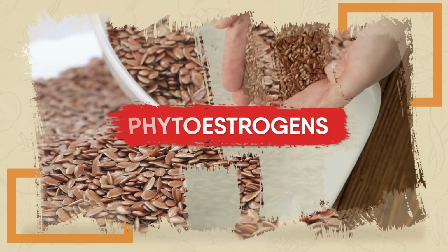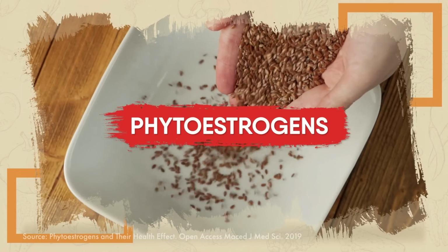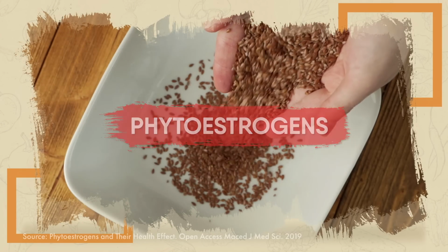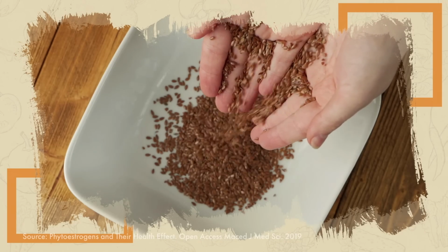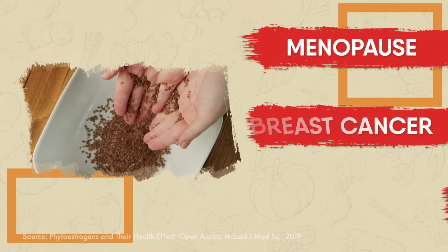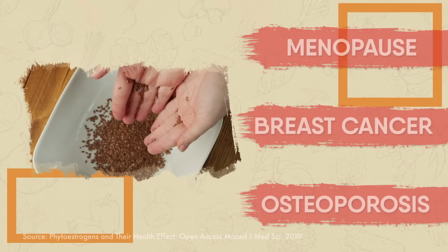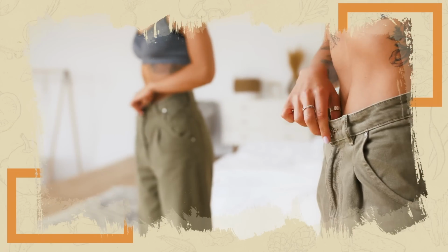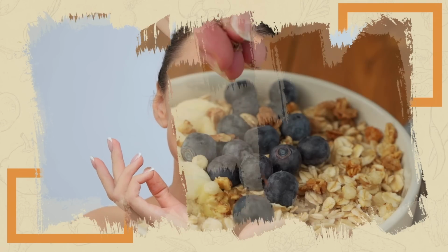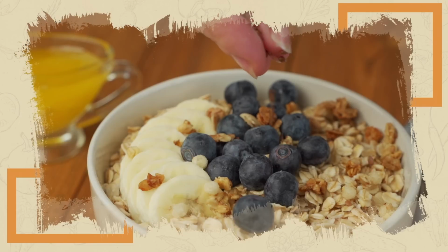The phytoestrogens are estrogen-like molecules present in flax seeds. They help your body to get rid of excess estrogen and provide relief from hormonal issues like menopause, breast cancer, and osteoporosis. It influences your reproductive health, weight loss, immunity, and skin health too. You can sprinkle ground flaxseed over your yogurt and even in cereal bowls.